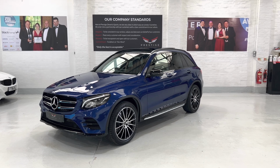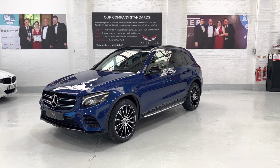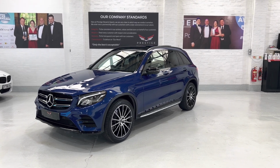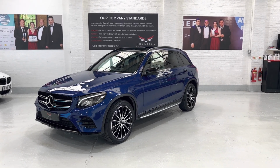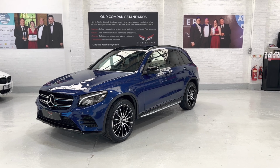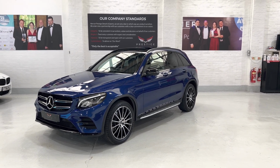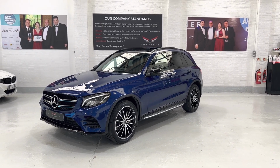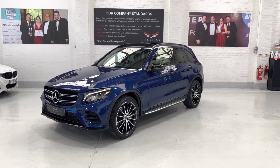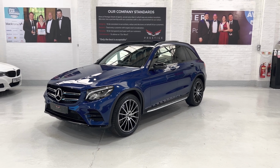This is our 2019 Mercedes Night Edition Premium Plus with the 9-speed auto gearbox. This car's got some really nice features on it, which will go round. The car's covered just over 12,000 miles with 3 services, so it's been done yearly. I'll give you the dates and the mileages on the services when we get a bit further into the video.